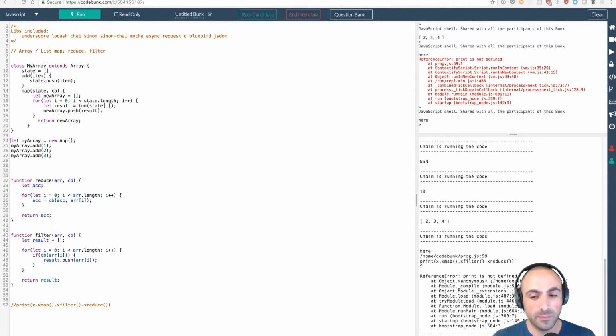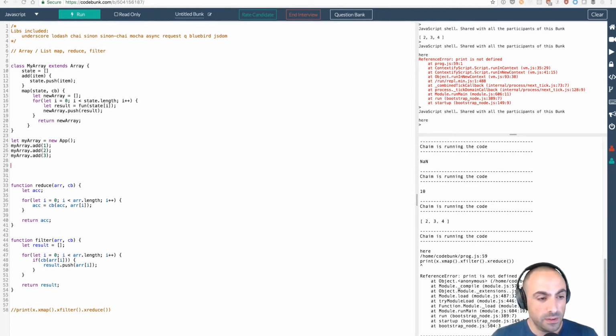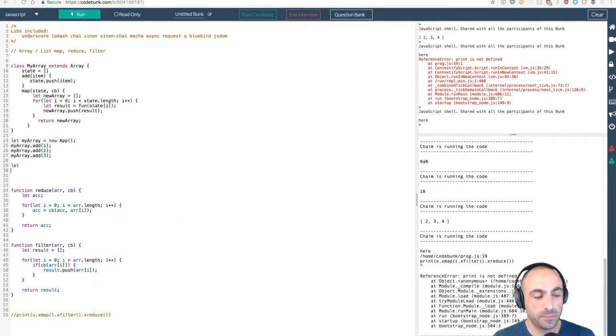Okay, so I've got my array. I'm adding 1, 2, 3, and then what I want to do is see my new array. Let new array equal my array dot map. Let's call it xmap, just so we can make sure that it's being called on this object. Good point. So now all I need to do is just pass in the callback because it's already being called internally on the array. It already has access to the array. So just do N and then N plus one.